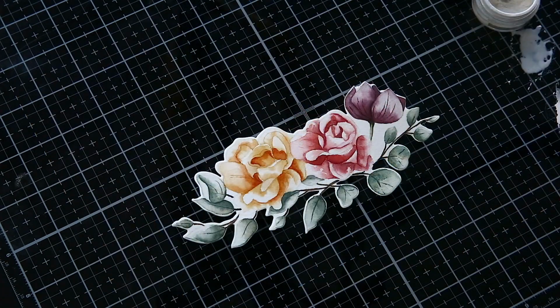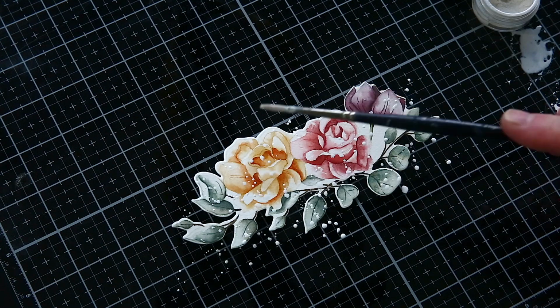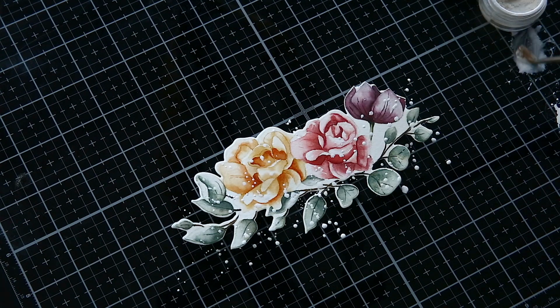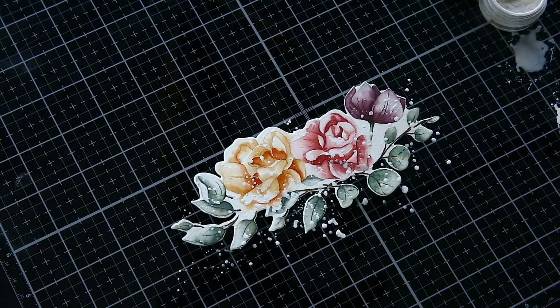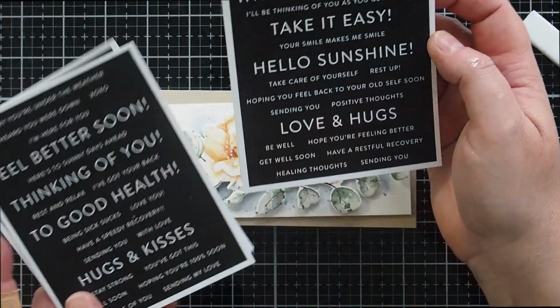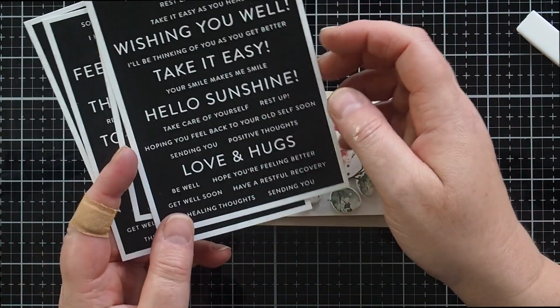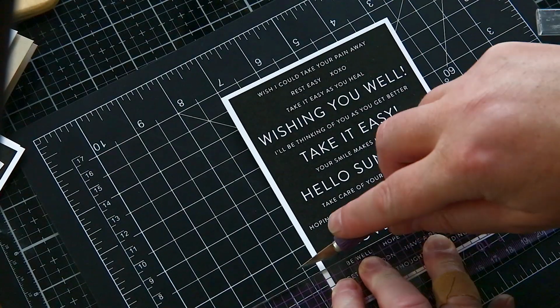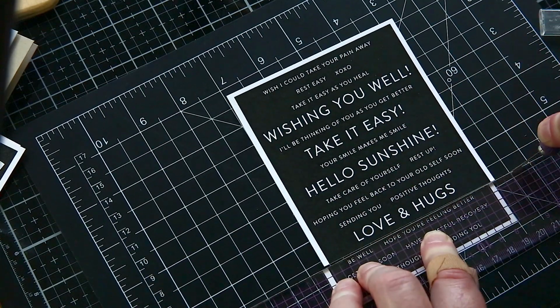I got the painting of this bouquet so far and debated whether to leave it as it was or to die cut and step it up. I went with the latter and die cut the flowers with their matching dies, and this is where the splatter came in, white gouache and then Perfect Pearls powder on a damp brush. For the greeting, I picked this Hope You Are Feeling Better sentiment strip, which I cut out with a clear gridded metal edge ruler and a craft knife on a cutting mat.